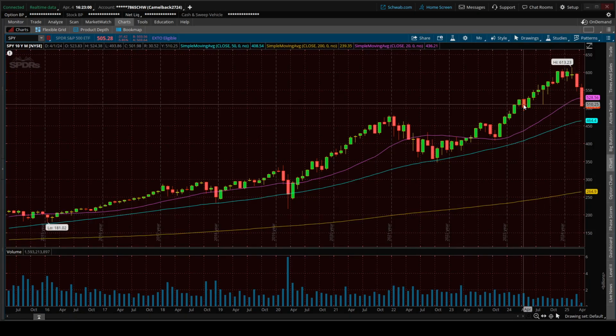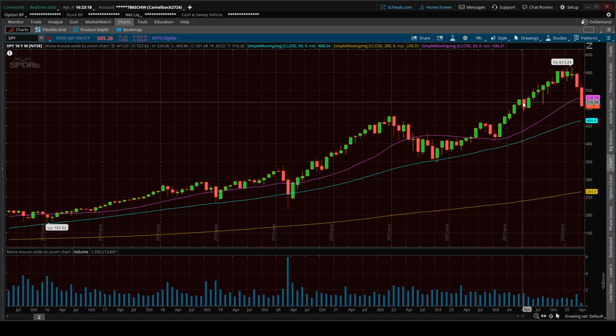Do we get to this level? Yeah, I think we do. What happens after that? That remains to be seen. That is where you want to see the market come into balance at that point. And then you see how you come out of it. If you're a bull, you want to come out of that balance to the upside. So our hump level is 493, 494.